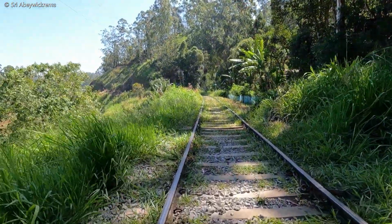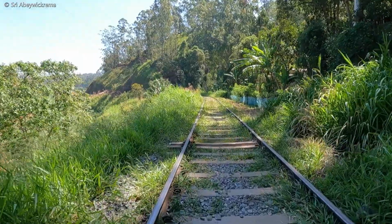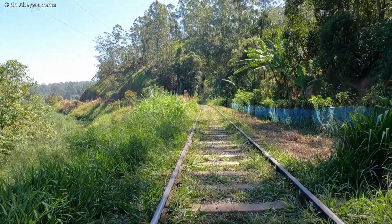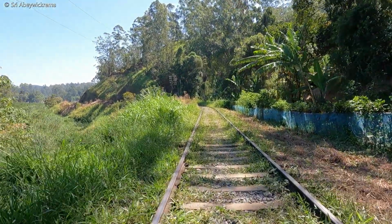Oh my goodness, there's a nice little wind. Wow, because we were being battered by the sun so much, and this is like a godsend.